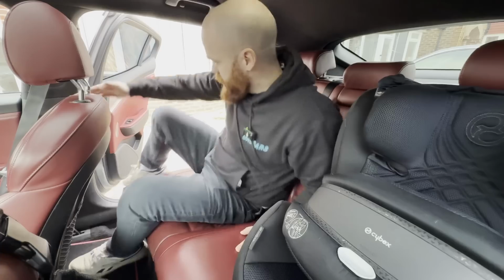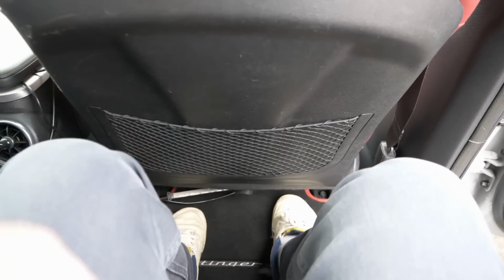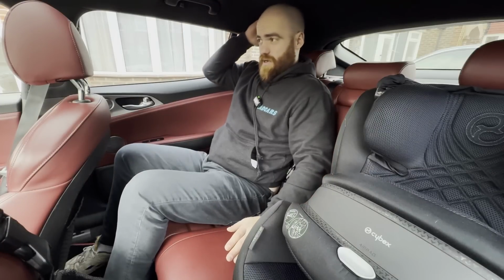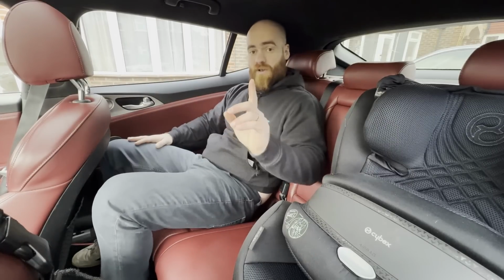Then as you get in the back, I was expecting legroom to be a lot worse than that, but no, that is a decent amount of legroom. Just as well though, because yeah, look, 5'11", long torso, my head is touching the roofline, so I'll have to just slump down ever so slightly, but still plenty of legroom.